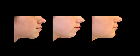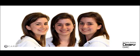So look now at the projection of the upper lip, and look also at the projection of the lower lip. Also look at the chin. Look how the vertical dimension changed over here. This is the initial picture. This is the middle of the treatment, when we were having those problems. And this is the end of the treatment. And this is Jennifer over here, happy and smiling.